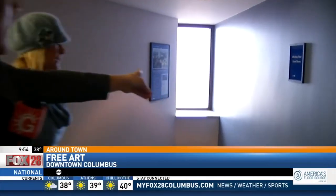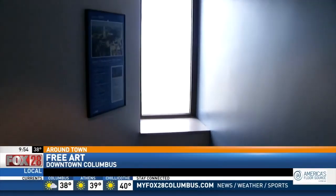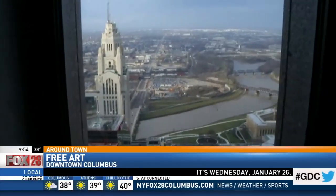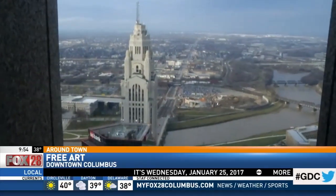Now, there's one more view we want to give you. Mozzie, I'm going to let you go right over there. Here's a view going west, and you can see the riverfront. Absolutely gorgeous. Again, Rhodes Tower, you can come up here to the observation deck 9 to 5. Look at that, guys.